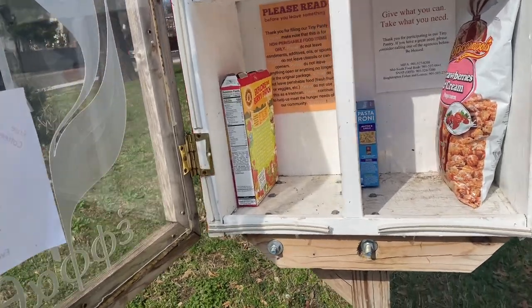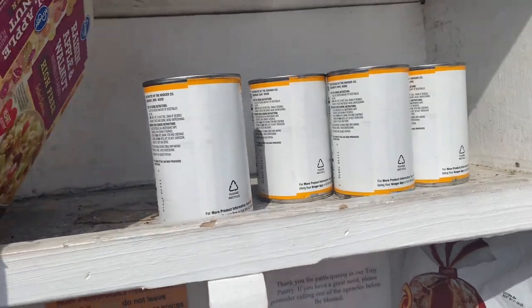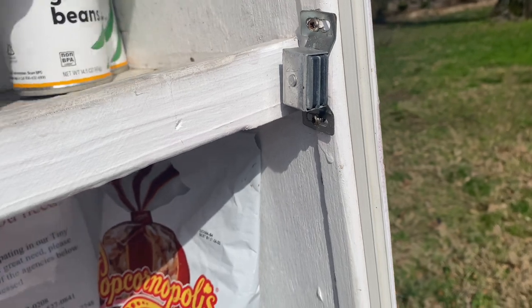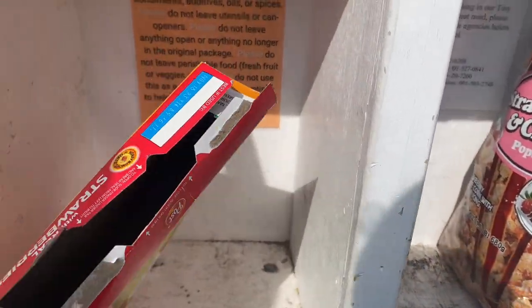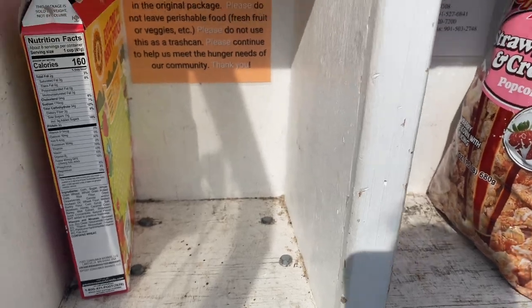Hey, people, we are at the pantry. And it looks like they already got, well, that's empty. They already got some stuff in here. This stuff's all empty. I guess we'll make some room.